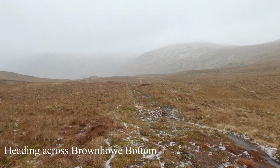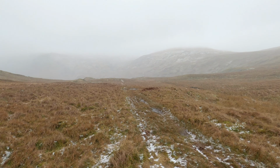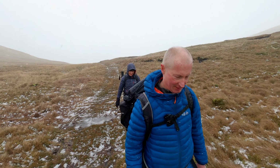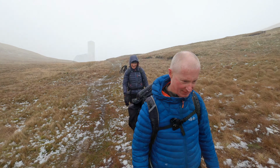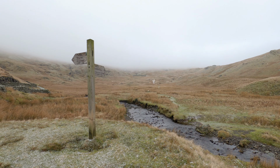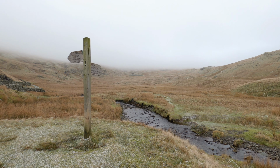Well, the weather's taken another turn for the worse. Starting to snow as we've come lower down. So I'm just looking back in the direction we've walked there. So we'll come down from the right of the shot, across the stream. I'm going to follow the track back down to where the car's parked at Sadgill.